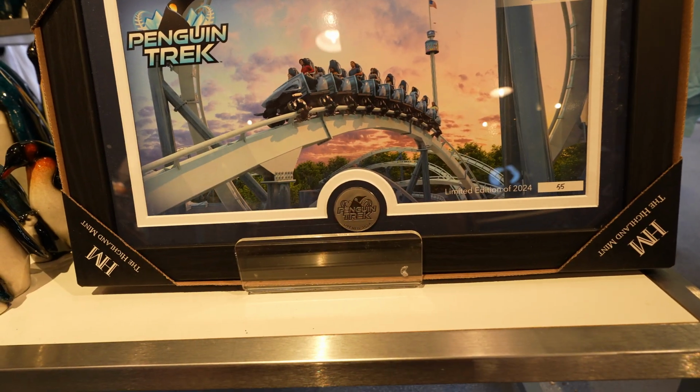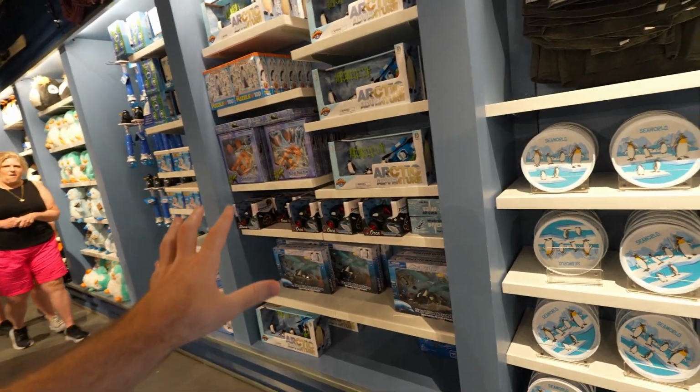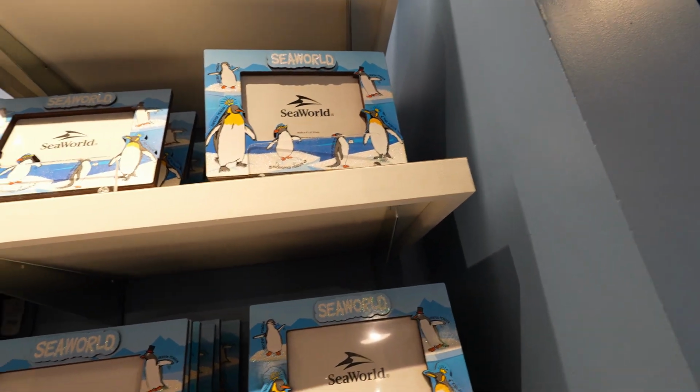Maybe this is a unique thing to get. So I guess that's actually kind of cool. I guess there are a few toys and things like that here. Again, a lot of penguin-based things. But as far as Penguin Trek itself, I think that was it.